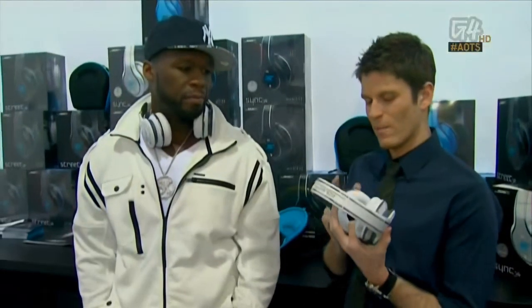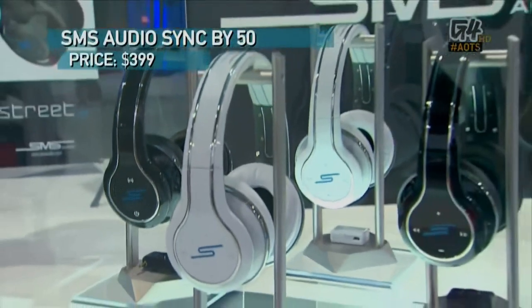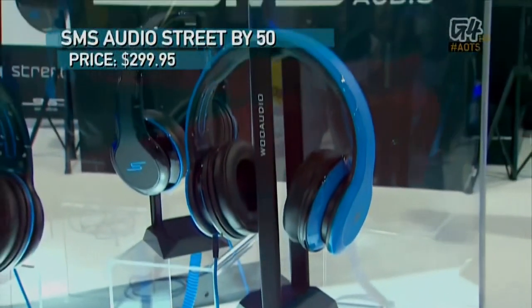We didn't even get to release date and price point for these guys. What are we looking at? But these are $399. And then the wired option is? It's $299.95. Great. Friends and family discount? What are we talking? Oh, well, we'll work something out.